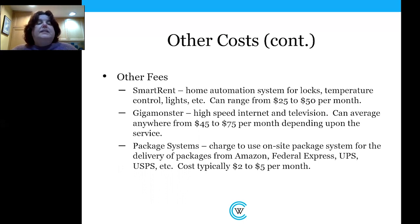Some other fees that you should think about are some companies are now charging for what they call smart rent. And smart rent is a home automation system for your locks, temperature control, lights. And that charge can range from $25 to $50 a month.